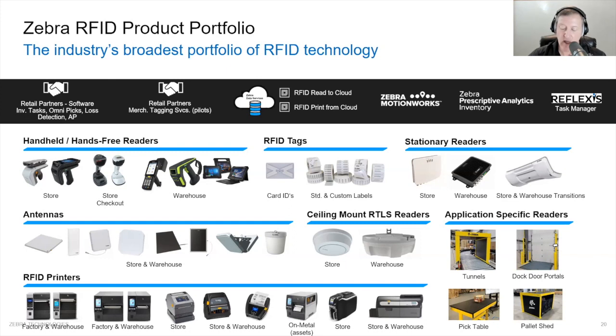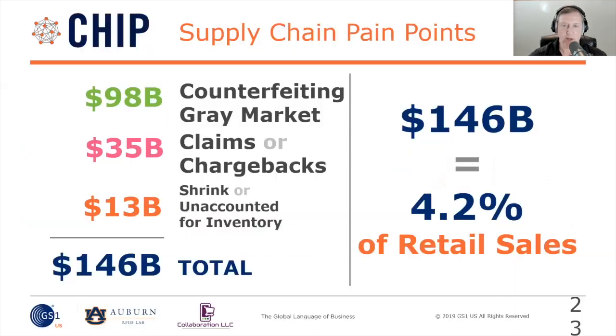Obviously, there was a lot of work done at Auburn University regarding the chain integration pilot, where we talked a little bit about the opportunity for claims and chargebacks, et cetera. This is continuing to be researched primarily by GS1. There are some big numbers on counterfeiting, claims, chargebacks and shrink, which is one of the things we just talked about. It's interesting that counterfeiting and claims are actually higher than some of the shrink numbers currently being shared.